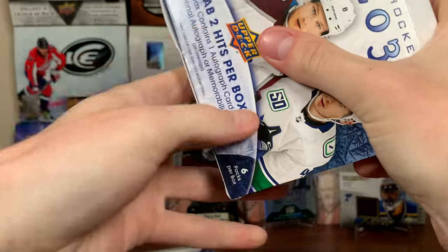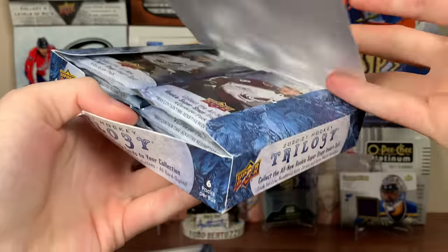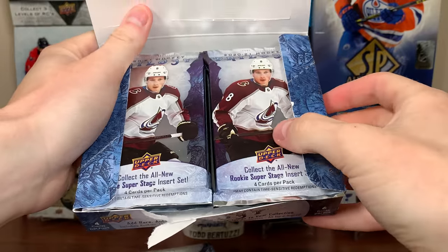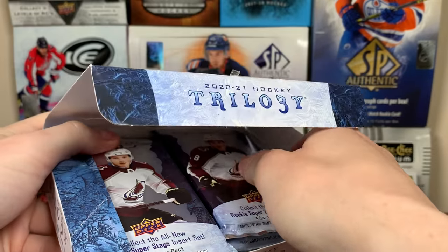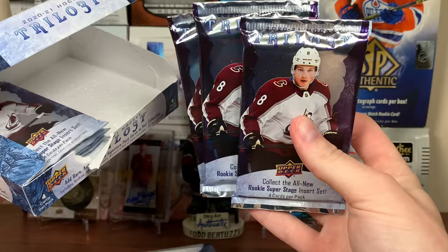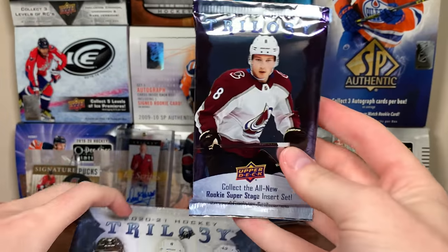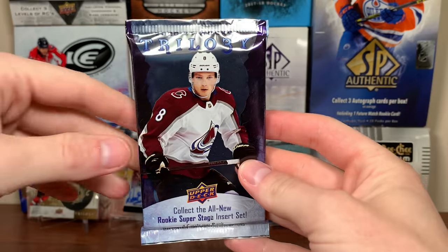All right, of course, I can't find my scissors, so just open it like that. There we go. So 6 packs, of course, Trilogy used to be a much grander set where you'd get a lot more packs and a lot more hits. Like, the boxes used to be in 3s, but I guess they were technically still in 3s now. There you go, there's 3 packs there and 3 packs there. So we got Kale McCarr in there. Actually, we got the Calder finalists on the box there, which is interesting. But let's check out Trilogy.